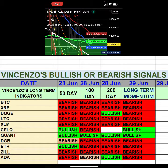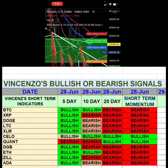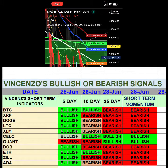You know, you're bearish. But then if you flip here, see how that's working out to the short term. We have the short-term moving averages, the 5, the 10, and the 25, and you can see Bitcoin is bullish in the 5, bullish in the 15, bearish in the 25, and bearish in the momentum, right? But then you see CELO down here a little bit. You got that off green. That means it's bullish, but it's about or trying to flip to bearish, right?